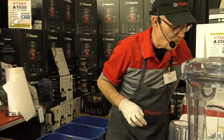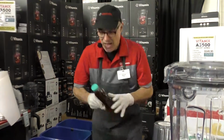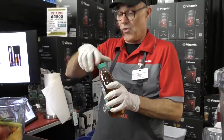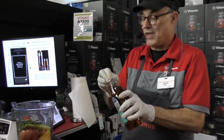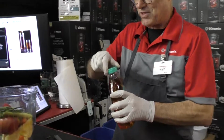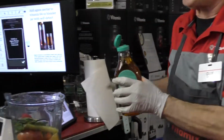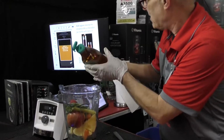Now what's it asking me for? I bet it's asking me for agave now. Now here's a little trick. I don't know if you guys know this or not. I buy this all the time, and I found that there's this little tab under there. If you take that off, then it comes out so much easier. It's amazing the difference. You have to really squeeze hard to get it to come through that. I just like to pass on those little chef's tips.